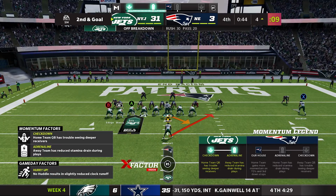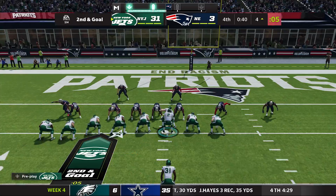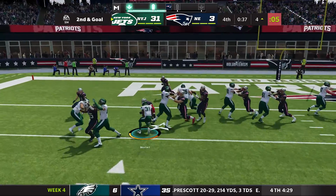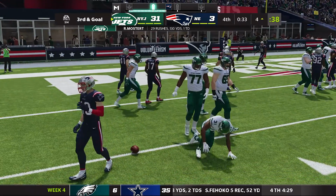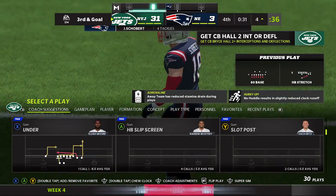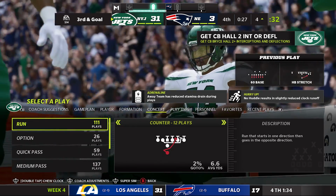From back at the 4, here's 2nd and goal. A handoff running left is Mostert. And maybe a measure of revenge there. He's had his way in this one, but this time they get him behind the line. That backs him up 1 yard and brings up 3rd down.